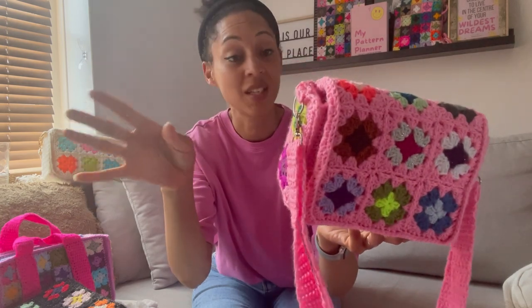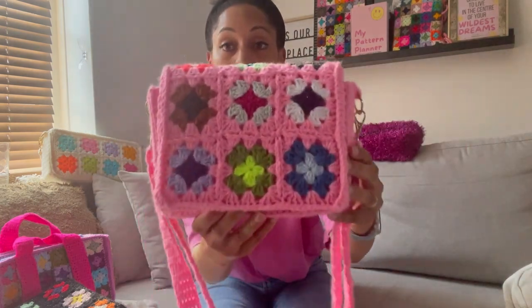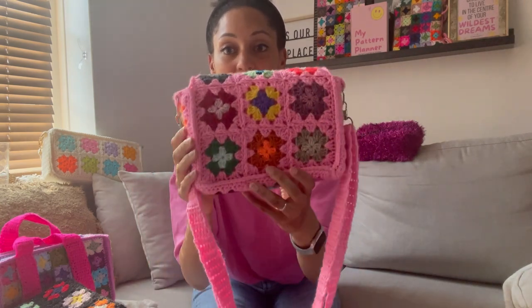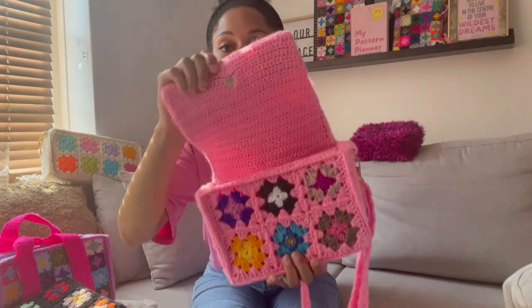Thank you, Keely, for sending me this when I needed it in a pinch. Let me just give you a little tour of the bag. Front, side, back. Side, bottom, top, and then to open you have the magnetic clasp, and this is the inside.